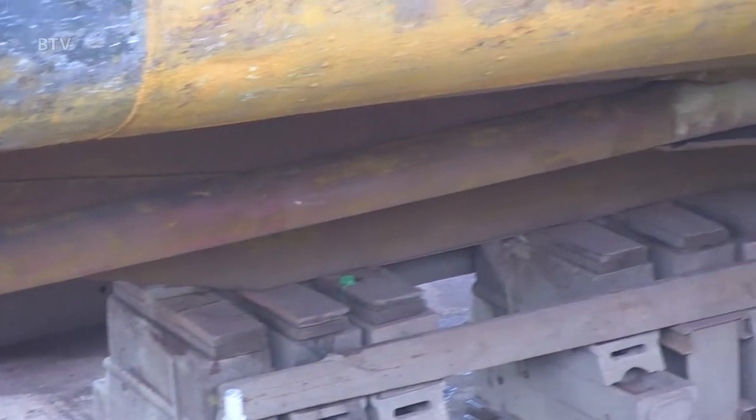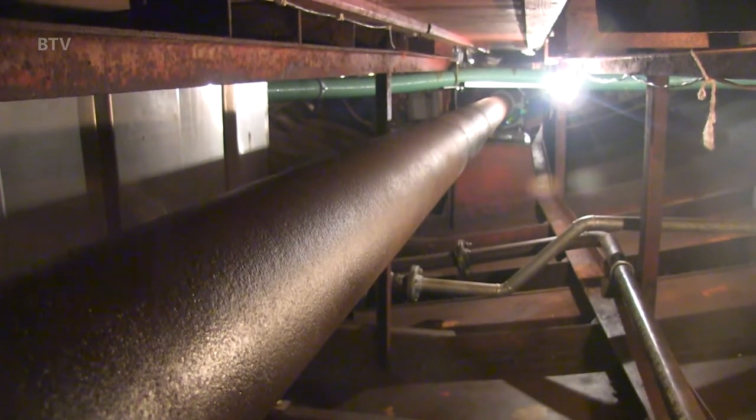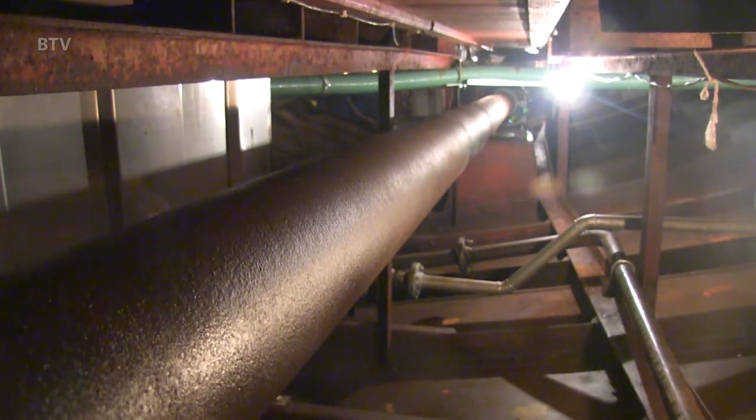To remove the propeller shafts from the ship, they first have to be disconnected by splitting the coupling in the dark and cramped space of the aft bilge.